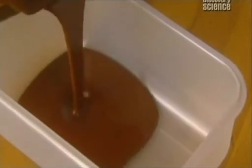I'm just incorporating the chocolate with the blue cheese, butter and coffee. It takes a few minutes as you don't want to subject the chocolate or the butter to too high a temperature. So I'm just letting it melt slowly. Should take about 5 minutes in total. Okay, it's now all melted. That's ready to pour into the container and stick in the freezer.